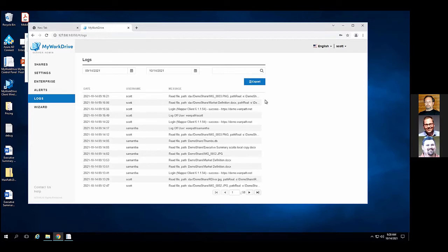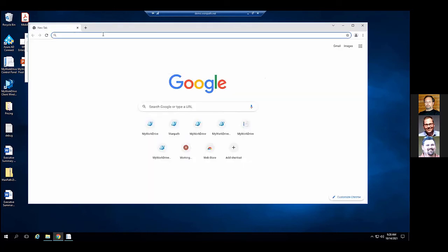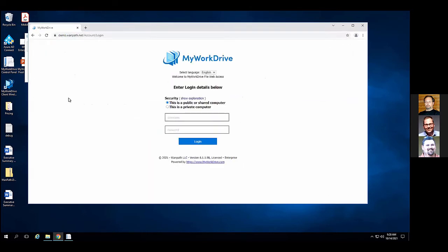Perfect. If you have any questions on that, feel free to ask, because that's a lot of the stuff Scott showed that was new. Scott, if you can drive me just back real quick to the web client. I think I closed that when I had the problem opening the file. Let me just log in again.